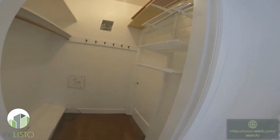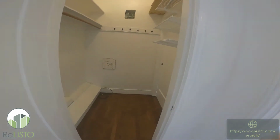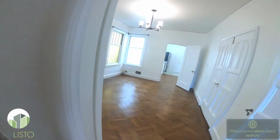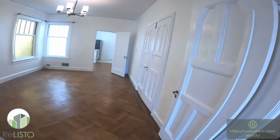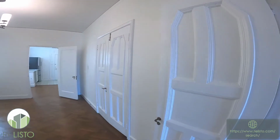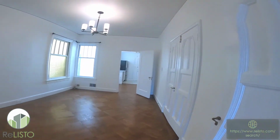We have shelving. You can put a bike. You could put a kayak in here. It's so big. Really amazing. Nice thing about this dining room too is that these French doors, I don't know if you can see, they adorn the property. Just really gorgeous.